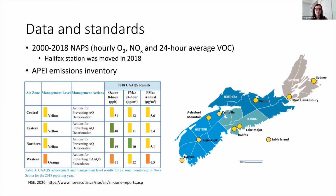These stations are managed by Nova Scotia Environment and Environment and Climate Change Canada. Nova Scotia Environment puts out great summary air zone reports every year that summarize how each air zone that's shown on the map is doing in terms of our national standards, which are called the Canadian Ambient Air Quality Standards, or CAQS. For ozone, we've actually had deteriorating air quality, or increasing CAQS values, in 3 of the 4 air zones in the last few years. And the Western air zone is very close to exceeding our CAQS standard.